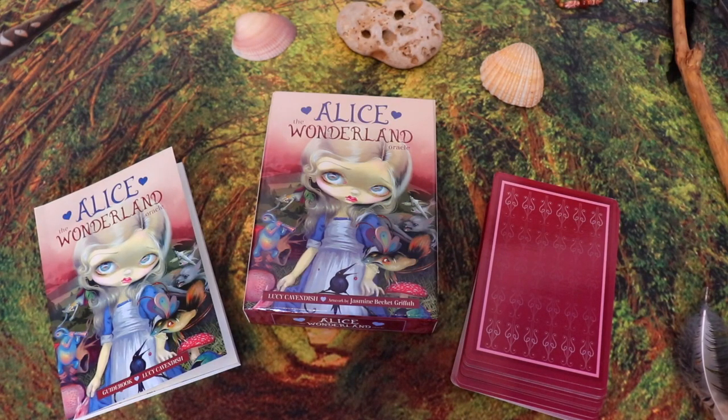I have another review for you, which is a bit unlikely for me to have two in a row, but I guess that's fine. I got those two decks more or less at the same time, this one a little bit later, and as you see, it is the Alice in Wonderland Oracle. This one is by Lucy Cavendish and Jasmine Becket-Griffith. For those who know her artwork, it's clear to see. It's a nice little oracle, and I'm going to show it to you.